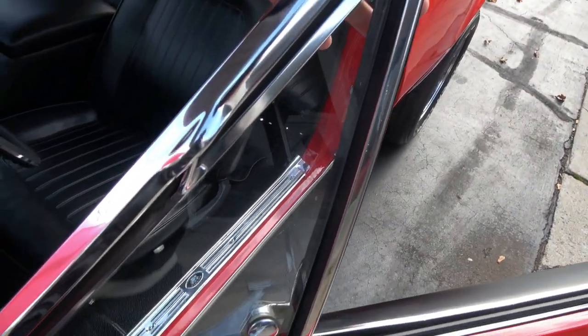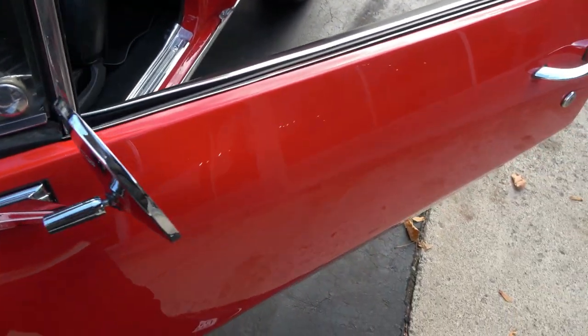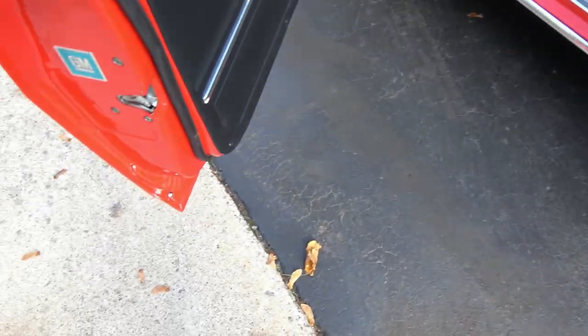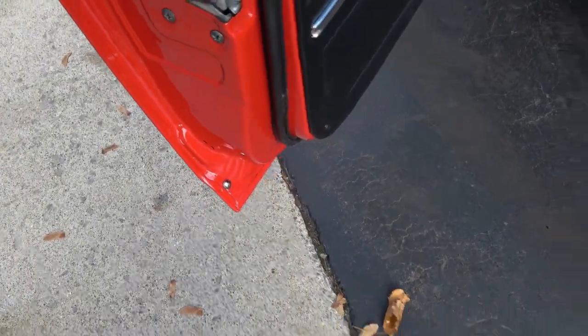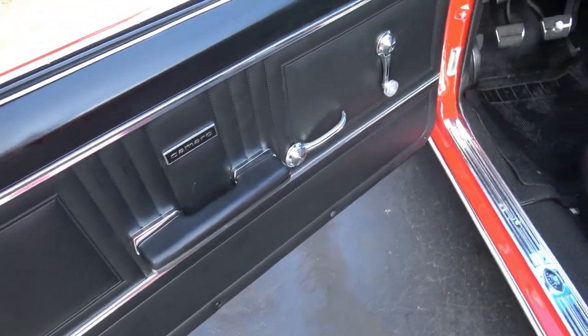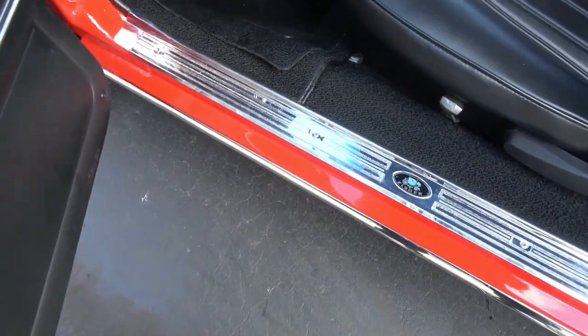Original A-pillar chrome. Looks good though. Definitely new mirrors, new door handles. Door rubbers, door seams are nice and clean. Mark at the top there. Looks like the interior's all new. New carpet, new sill plates.